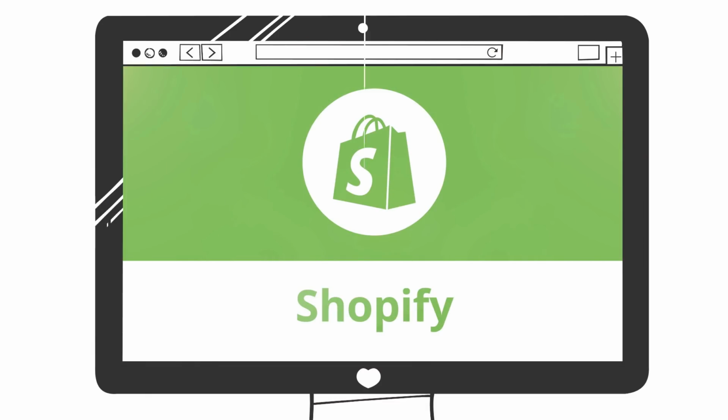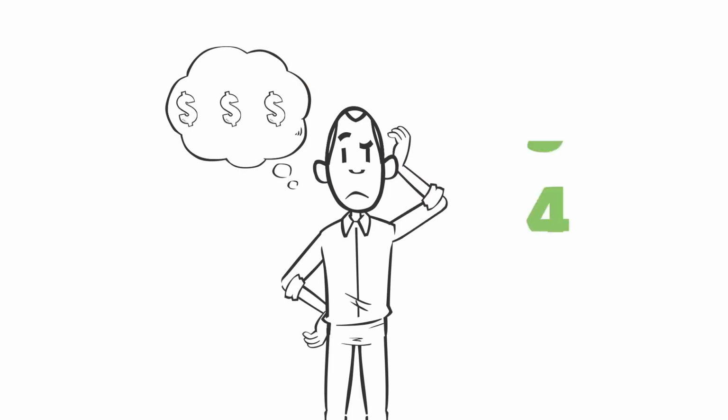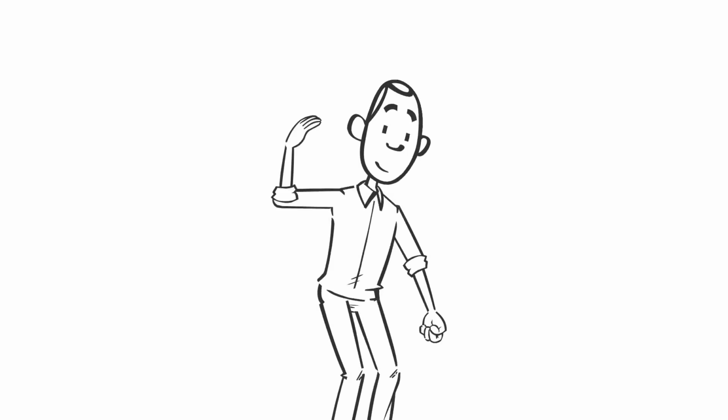with Shopify. But the problem with that is it can get really expensive, and for 1 year, it's going to cost $350 or $29 a month, and it can easily get up to $1,000 a year with some paid apps. But there's a much cheaper alternative, and it might be even better.